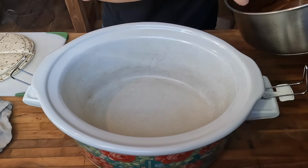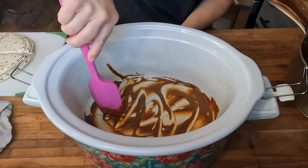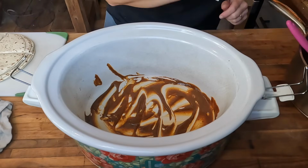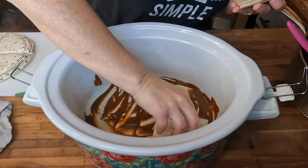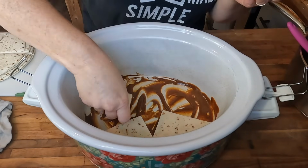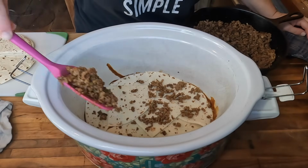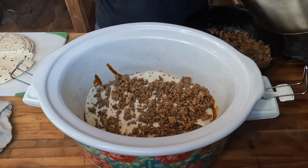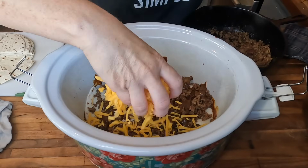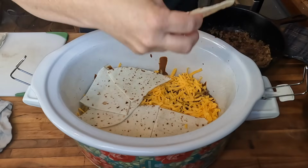I'm going to start by putting a little bit of enchilada sauce in the bottom of the crock pot. I'm going to go ahead and turn it to high so that it can be warming up. And then I'm going to place a layer of these tortillas on the bottom. I'm going to sprinkle those tortillas with about half of the ground beef, and then pour half of the enchilada sauce on top, sprinkle some cheese, and I'm going to repeat that process one more time.